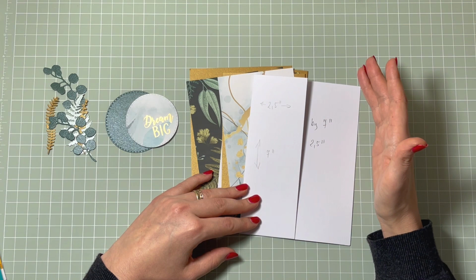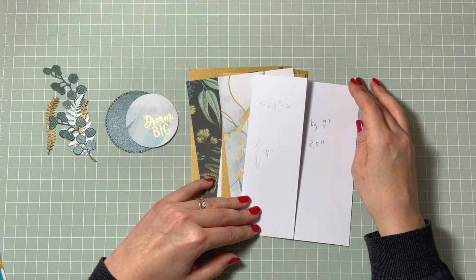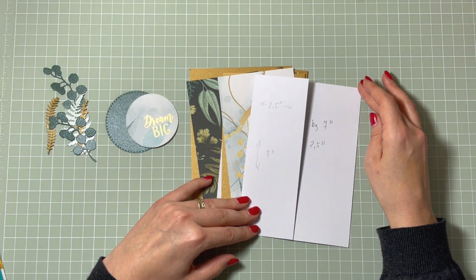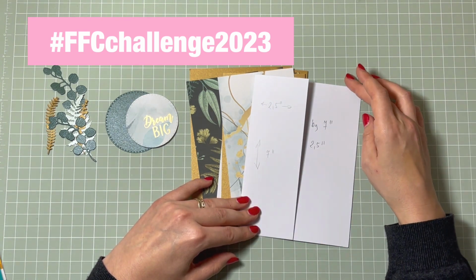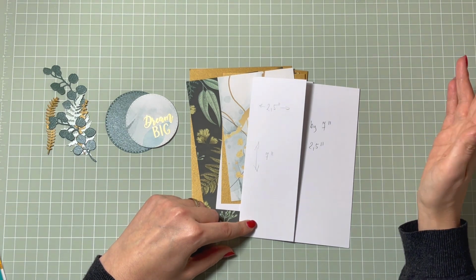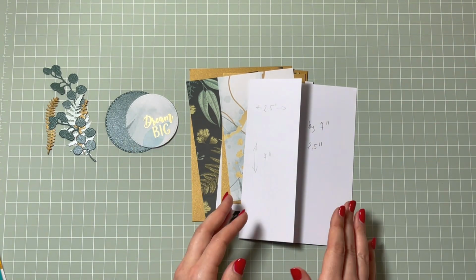And on the 5th of each month, we're going to start another challenge with us showing you the next tutorial for the next fancy fold card. So if you want to join the challenge, use the hashtag FFC Challenge 2023. I'm going to write it above somewhere. And add that hashtag to your project so we can see all of the projects, even if they're on YouTube channels.